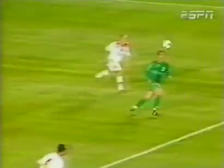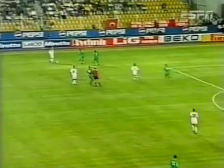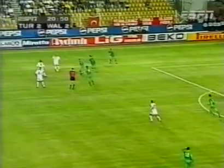The heading clearance. And he just volleys that one in. Great strike. And Wales are on level terms. And what a goal to do it with. That was a brilliant strike there from Robbie Savage. And his first international goal here. Remember that for a long, long time. No doubt about that, Mike Hill.